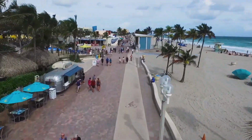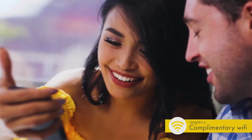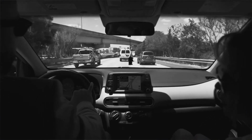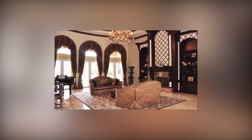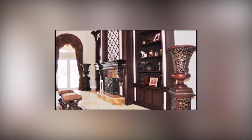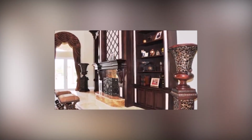Number 3. His South Florida home. Broward County in Florida is located just north of Miami, and it is the home of almost 2 million people. Amongst those 2 million people, there is one man who thought it was a good idea to spend $4.5 million to buy a mansion in the area.